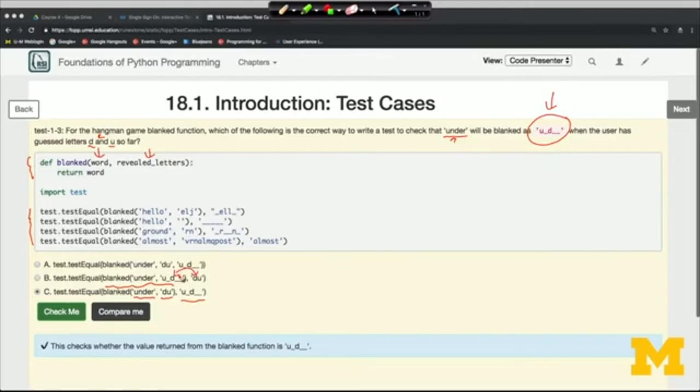We've got the values in the wrong place. The blanked function takes a word and the letters that have been guessed so far. We gave it the blanked version of the word instead of the letters that had been guessed already. In A, the problem is that we actually passed 3 different values to the blanked function, and we didn't give a second value to the test equal function. So we just have this parenthesis in the wrong place.